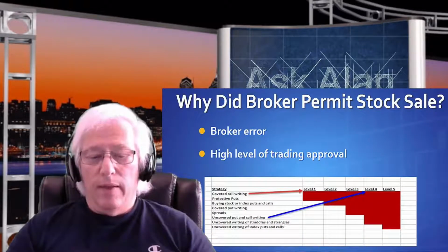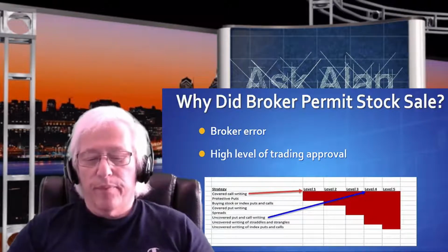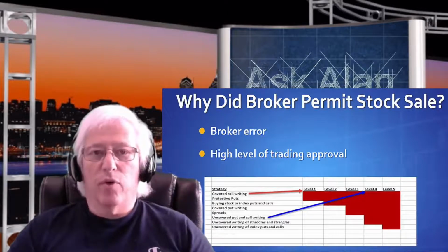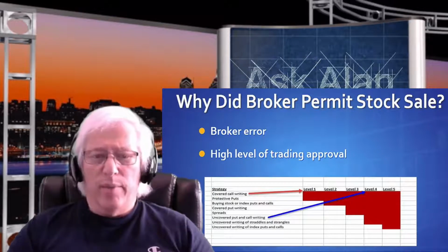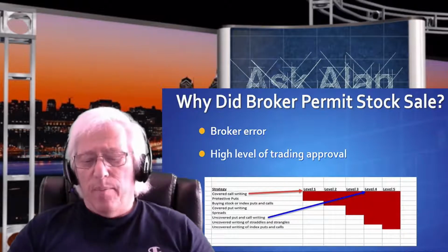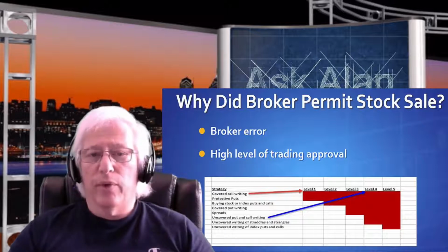Let's next deal with why the sell stop was permitted. In the screenshot in front of you, you can see that there are various levels of trading approval. Now, one possibility here is that Martin had the same level of trading approval that most of us have, which is level 1, or some brokers even refer to it as level 0, which is for covered call writing and buying protective puts and that sort of thing. So the most conservative of the option strategies. But if we were going to be in a naked options position, we would be up here, in this particular case, up to level 4, a much higher level of trading approval, which has much stricter requirements.